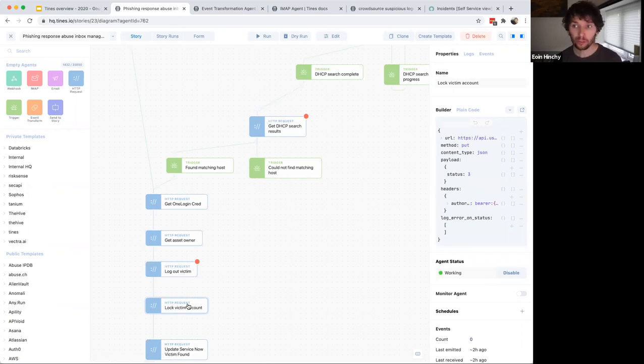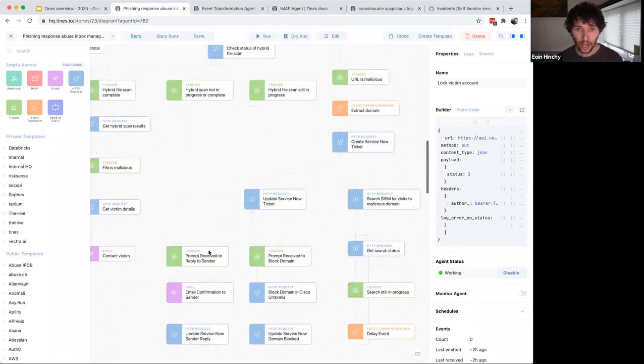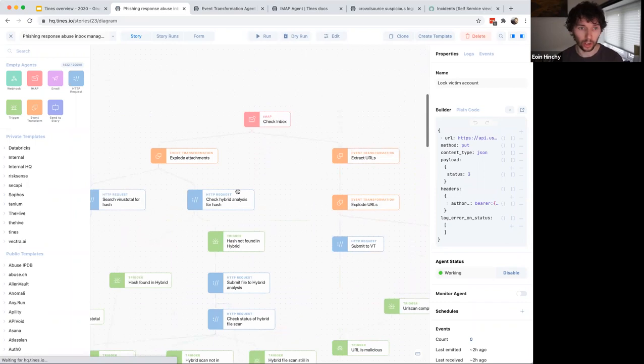I kind of zipped through the configuration of those last few agents, in the interest of time. I don't want to spend too much of our time together talking about how all these agents are configured. But what I do want to do is spend some time talking about what happens under the hood when these stories run. So what's the actual information that's being sent between agents? Let's go back up to the very top of this story.